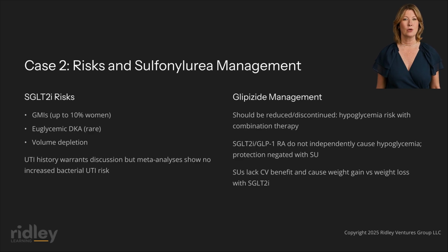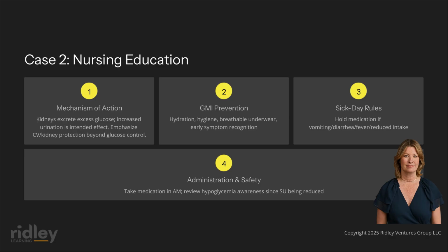Third, sulfonylureas have not demonstrated cardiovascular benefit and are associated with weight gain, whereas the SGLT2 inhibitor provides weight loss. The recommended approach is to reduce glipizide to 5 milligrams twice daily, or discontinue entirely when initiating the SGLT2 inhibitor, with glucose monitoring to guide further adjustment. The diabetes care nurse should provide comprehensive education for Mrs. Chen, covering several key areas.